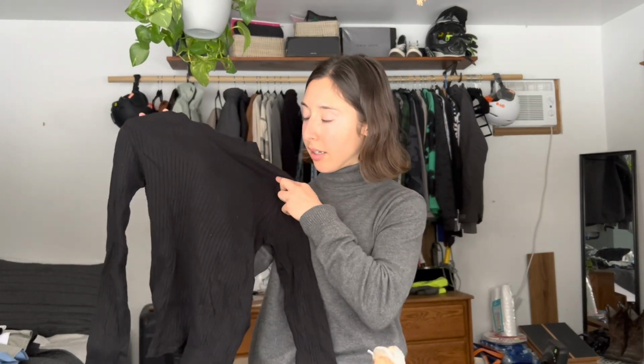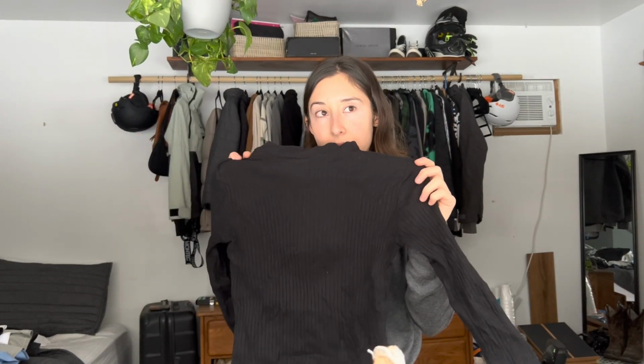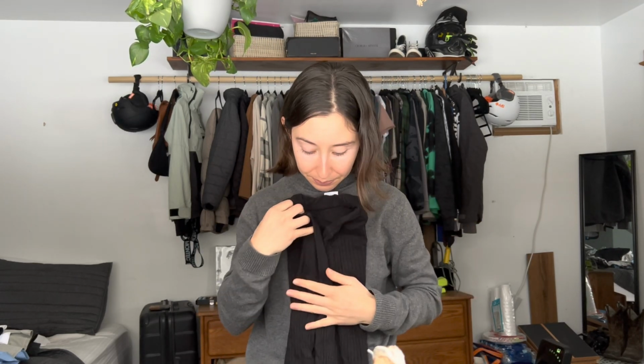I'm not exactly sure why I decided to get a knit mock neck in Hawaii, but I think I knew that I was gonna visit California in the winter and Montana. These are not very warm at all. Honestly, they could be worn on a cooler day in Hawaii if you wanted to, but they are cute. They have a nice ribbed knit detail. I don't know if you can tell, but I got it in the black, in the camel, and the off-white.